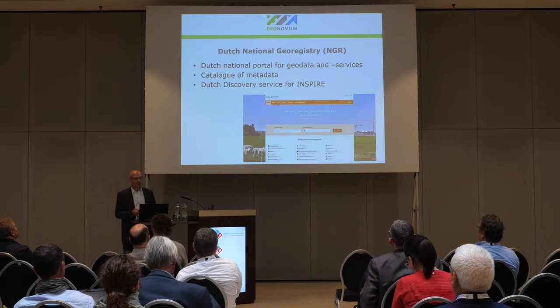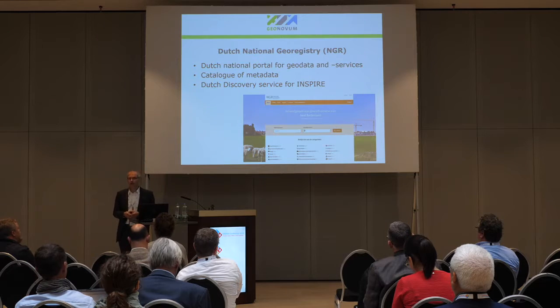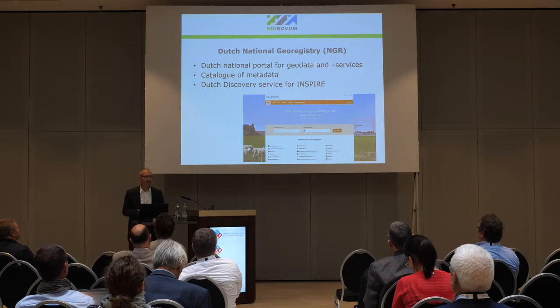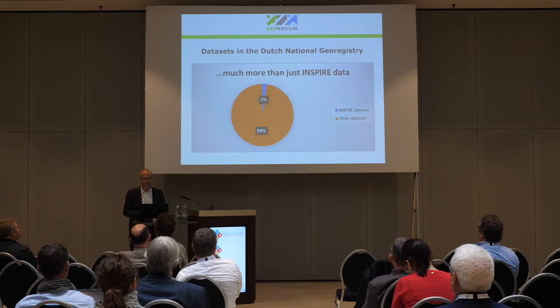We would like to zoom in on the Dutch National Georegistry. This is the national portal for geodata and geoservices. It is the catalog of metadata. So it does not contain the geodata itself and does not serve any geoservices. As such, it is designated as the Dutch Discovery Service for Inspire.